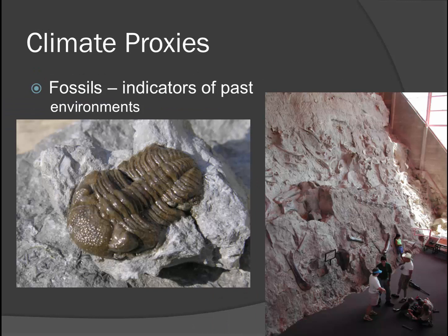Fossils are also indicators of past environments. On the left, we see a small creature called a trilobite. It crawled across an ocean floor 360 million years ago. This ocean is now the state of Ohio.